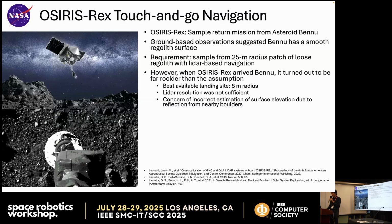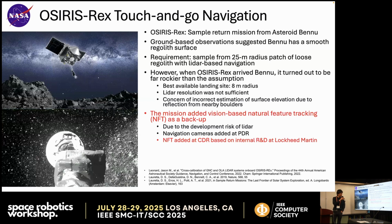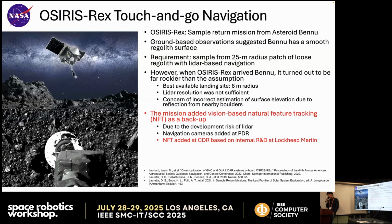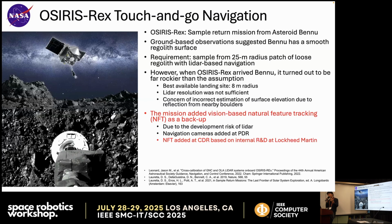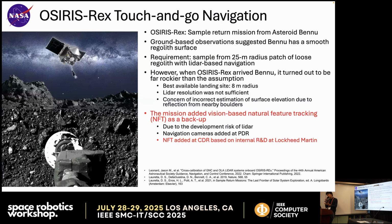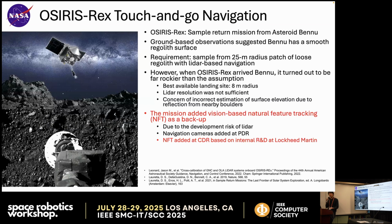So what should we do? This is not within the requirements. It turned out that the mission prepared a backup method, vision-based natural feature tracking, just in case. Now, the backup was not implemented because of this potential rockiness. This was not anticipated. Instead, LiDAR development had some risk, because LiDAR was new in space. So the team decided to have a backup just in case.